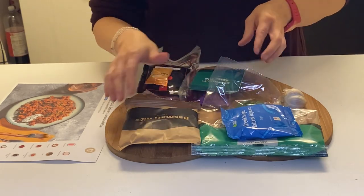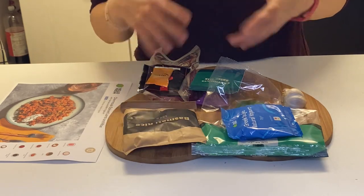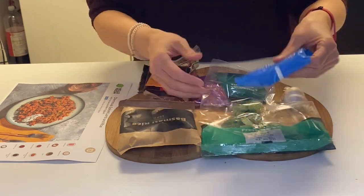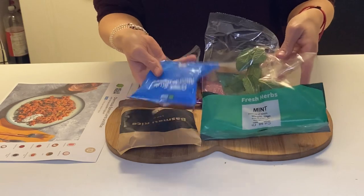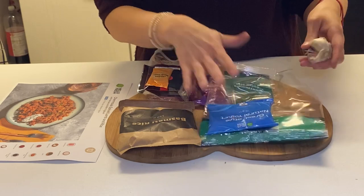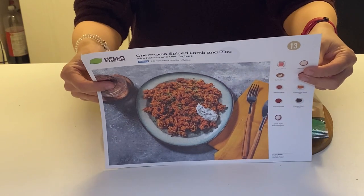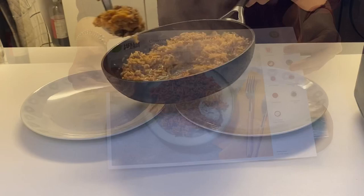You fry that up with the lamb, and I think you put the rice in with the lamb and then add water to the stock, so it cooks a bit like a kind of risotto-y thing but with the meat in. And then you make up a yogurt minty kind of tzatziki-ish sauce to go with it. So yeah, it sounds really tasty and super easy. So I'm just going to fry all of that up and wait for it to simmer and the rice to cook, and I'll come back and show you when I'm dishing up.